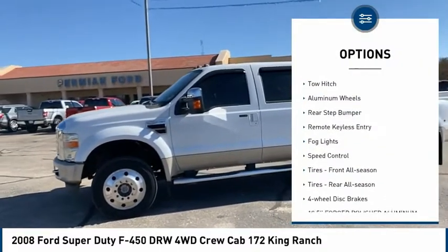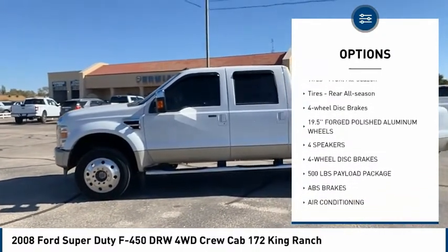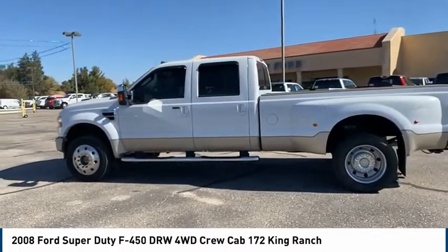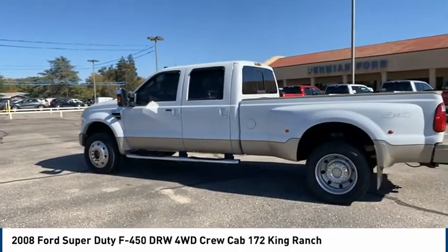Four-wheel drive, tow hitch, aluminum wheels, rear step bumper, remote keyless entry, fog lights, speed control, front all season tires, rear all season tires, four-wheel disc brakes. Come see the car for yourself.